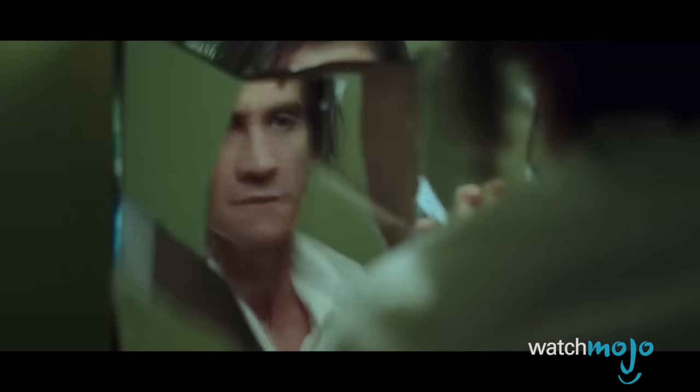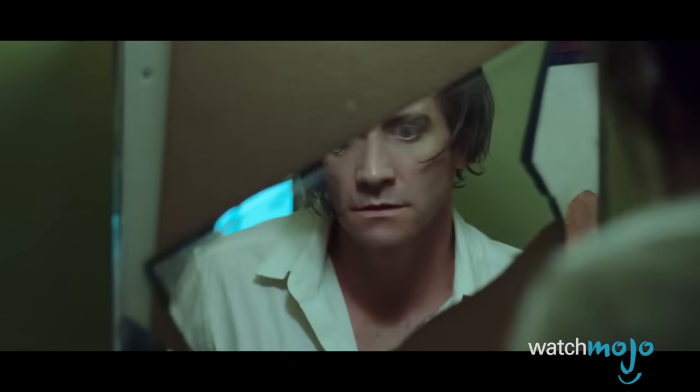If the scene looks a bit too real, that's because Gyllenhaal got really into it and smashed the mirror by accident, slicing through his thumb in the process.